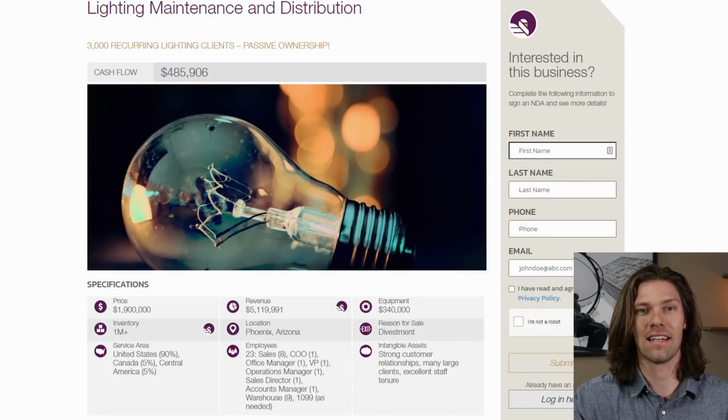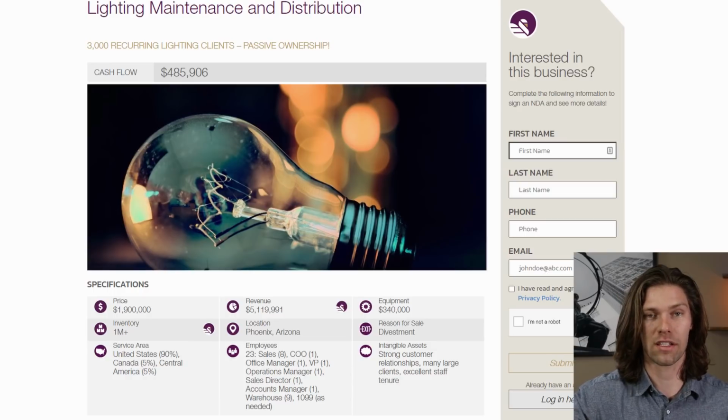This lighting maintenance and distribution business has just over $5 million in revenue, seller's cash flow of $485,000, and all for a sale price of $1.9 million, a multiple of 3.9 times earnings. Not bad. On face value, it looks like a pretty good deal. Anyways, let's say you purchase this business at full price for $1.9 million.